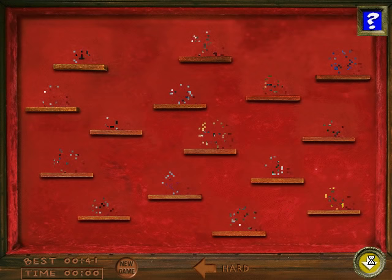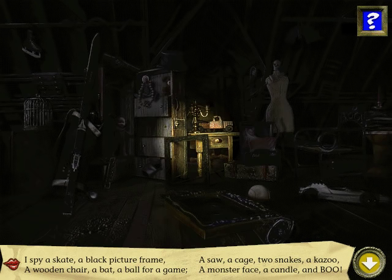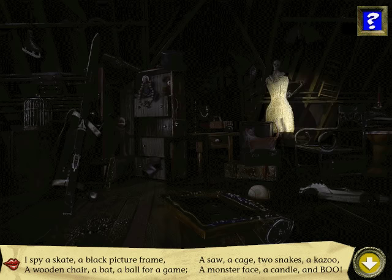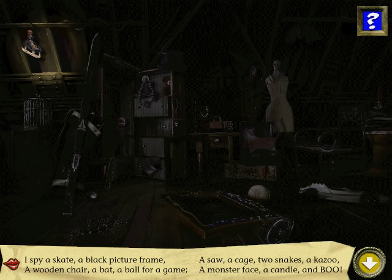I spy a skate, a black picture frame, a wooden chair, a bat, a ball for a game, a saw, a cage, two snakes, a kazoo, a monster face, a candle, and boo.